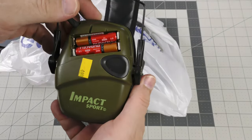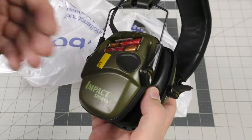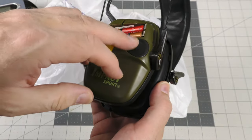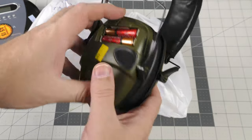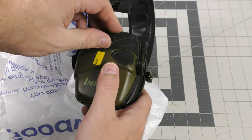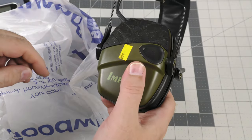And these are gun muffs that are active. They have little microphones in there, and when a loud noise occurs, impulse noise, it'll reduce the volume. But it'll let you hear lower volume noises through the little active microphones on this. So it'll be interesting to see how well this works. The battery case keeps coming loose, so that's not good. I have to figure out how I can keep this from falling off.